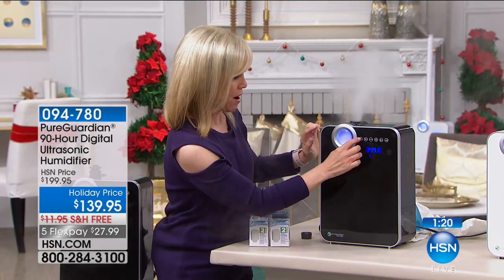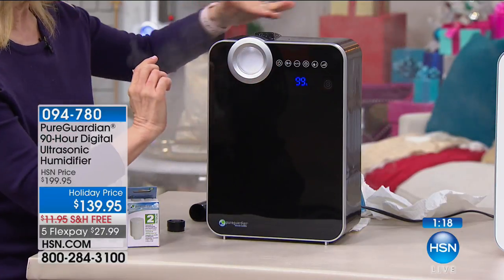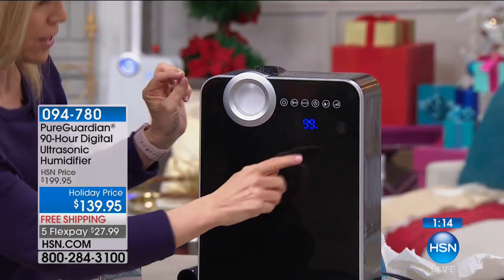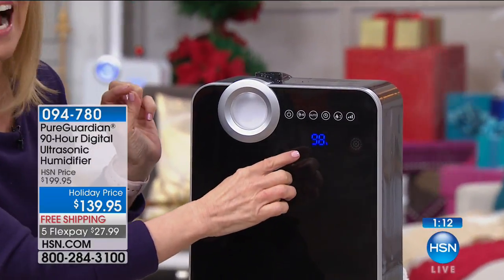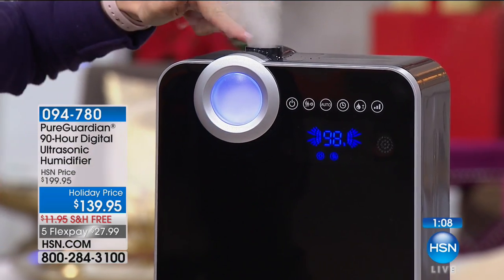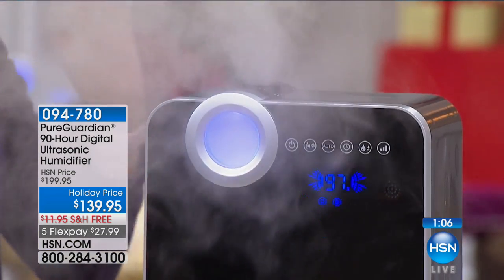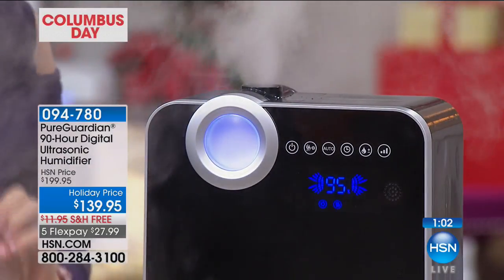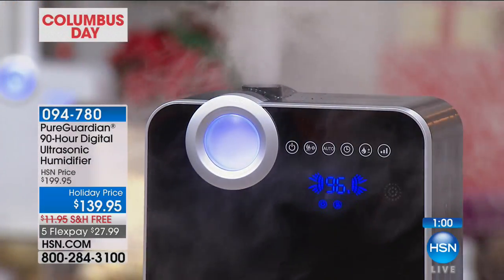Okay, so back to this. What I'm going to do is shut it off, and I want you to see it instantly shuts off. Again, there's no spewing water, but watch this. When you go to turn it on, oh my goodness, we're at 99. This is like a rainforest in here. When you turn it on, instantly, did you see that? It instantly comes on. You can see the power.